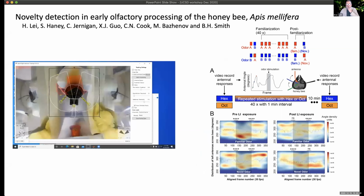And lastly, I'll skim over this one. I won't talk about this so much right now. This is a novelty effect.